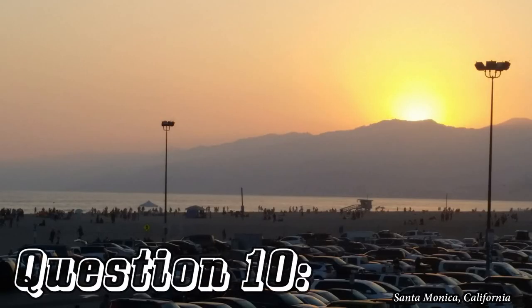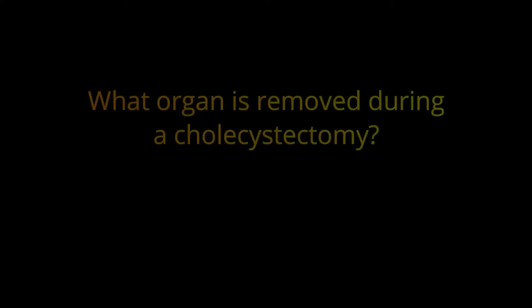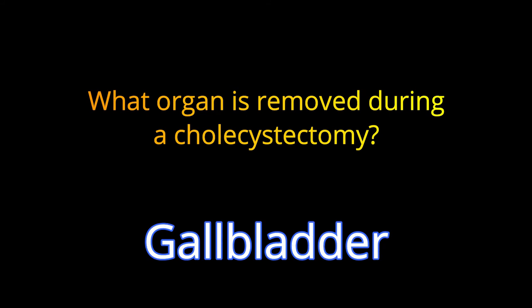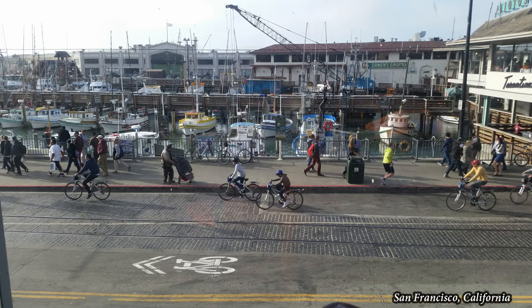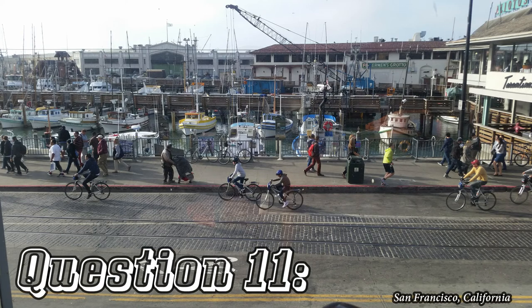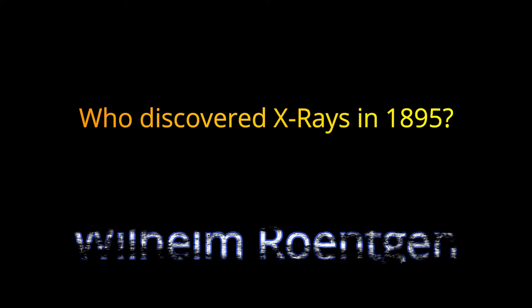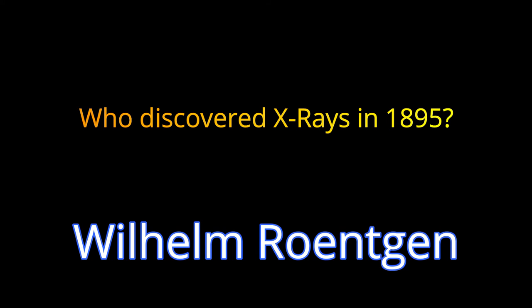Question number 10. What organ is removed during a cholecystectomy? The answer is your gallbladder. Question 11. Who discovered x-rays in 1895? The answer is Wilhelm Röntgen.